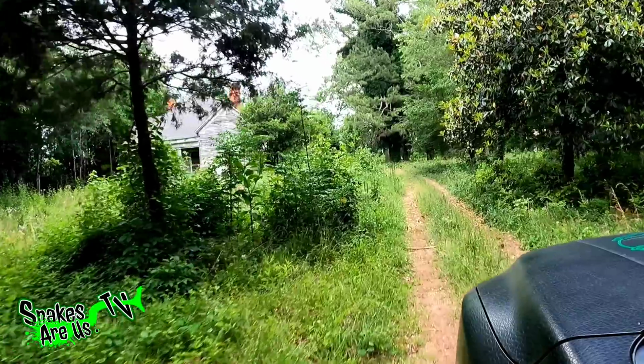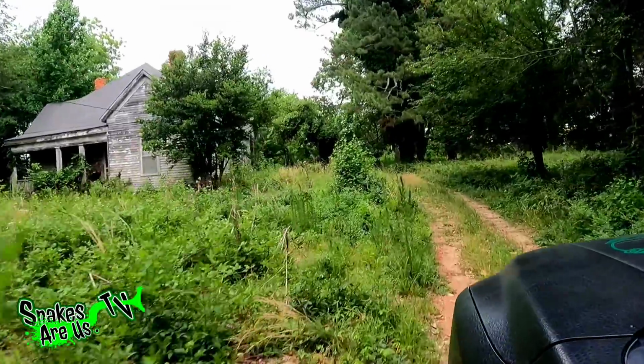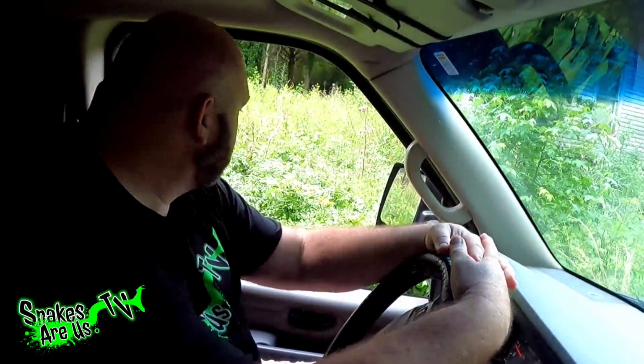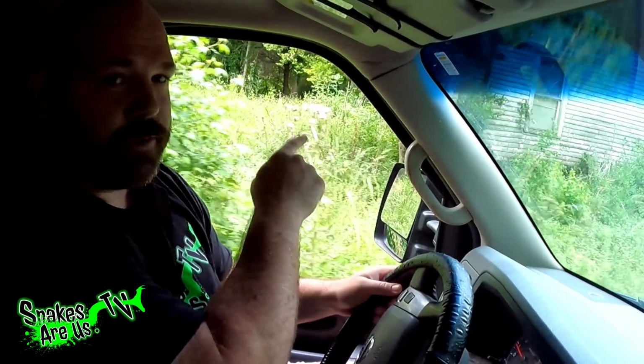Cool. All right, so I have found a nice release spot for this copperhead. This is a pretty dense area, pretty grown up, and there's no houses anywhere near here. Well, except for this one right here.